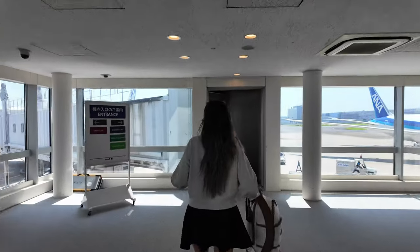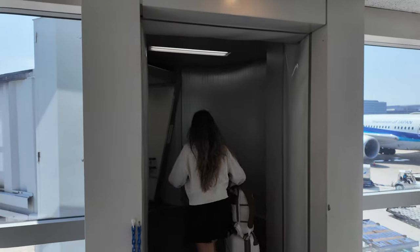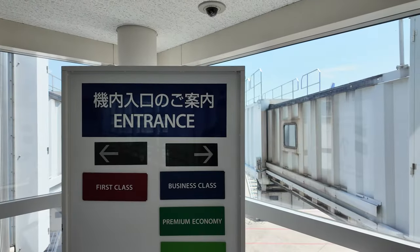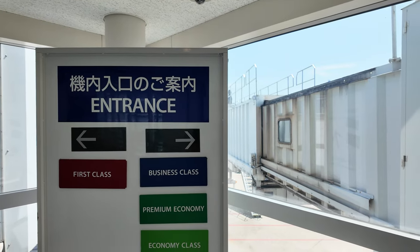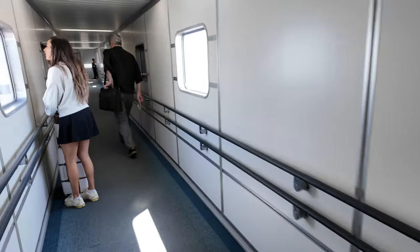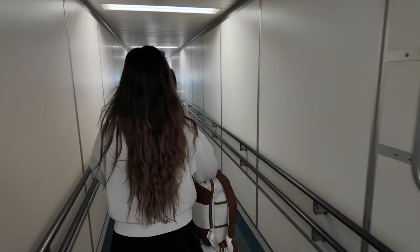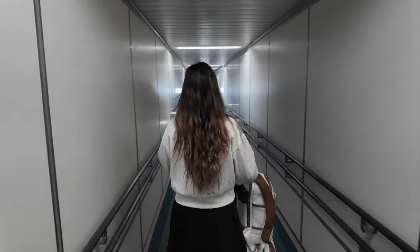Boarding started on time, and we were eager to see if ANA's The Room lived up to its reputation. One thing that stood out during boarding was that the business class shared the jetway with premium economy and economy passengers. This is not uncommon, but when you're paying for a premium experience, you might expect a little more exclusivity. First class, on the other hand, gets its own jetway, which adds to the sense of privacy and luxury.